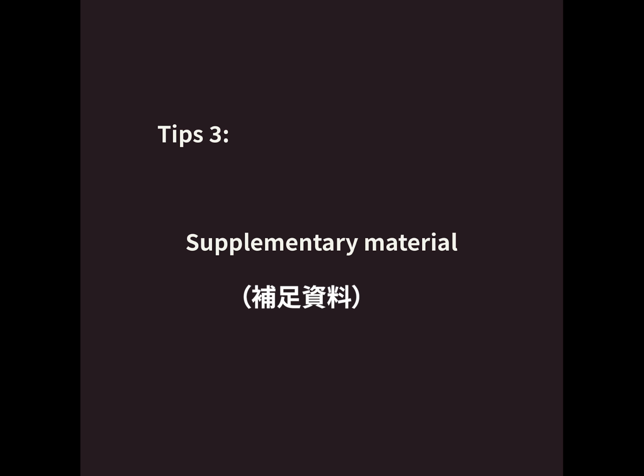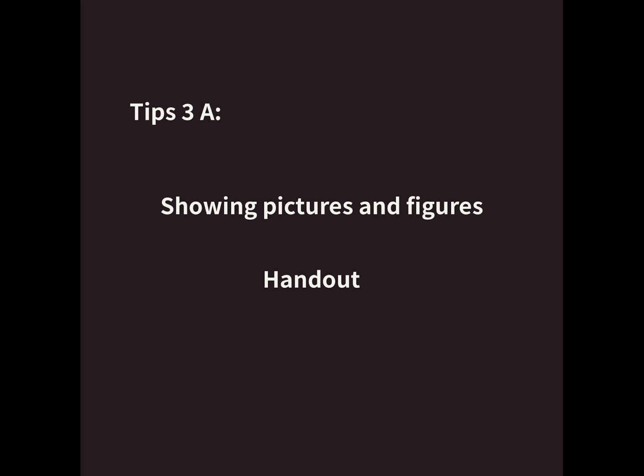Next, supplementary material. Let's show a picture or a figure. Let's hand out handouts from time to time. Especially homemade items are well received and become a key keepsake in photographs and memories.